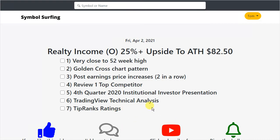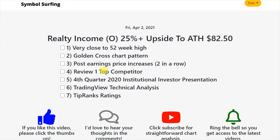There are 7 points I want to make in this video. Number one, the price is near the 52-week high. Number two, we have a golden cross chart pattern. Number three, there's been post-earnings price increases 2 in a row. These 3 things are just easily identifiable on the Symbol Surfing charts. After that, I want to review one of their top competitors on Symbol Surfing.